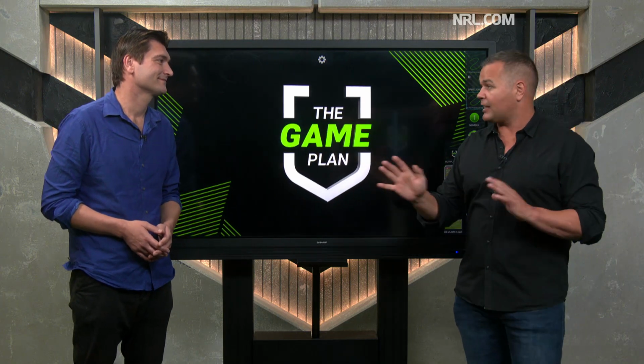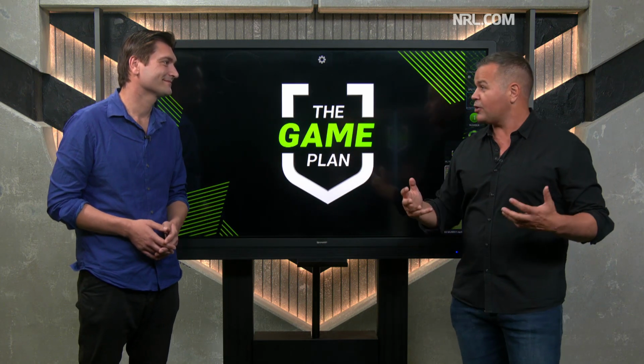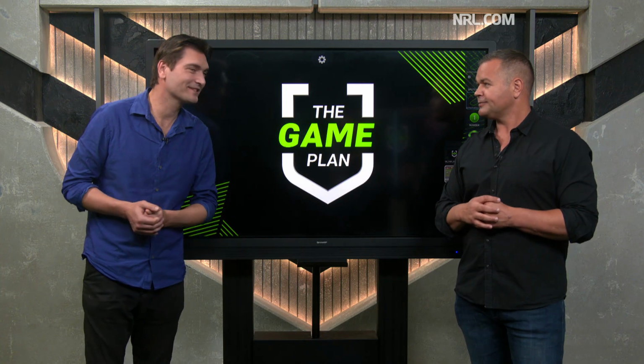So Dylan Edwards plugging himself in the line, organising the defensive splits with the Penrith Panthers. There's a lot of work that goes in that, a lot of talk that goes in that. But what I love about Dylan Edwards is his work off the ball. Yeah, as they say, he's one of the fittest in the competition.